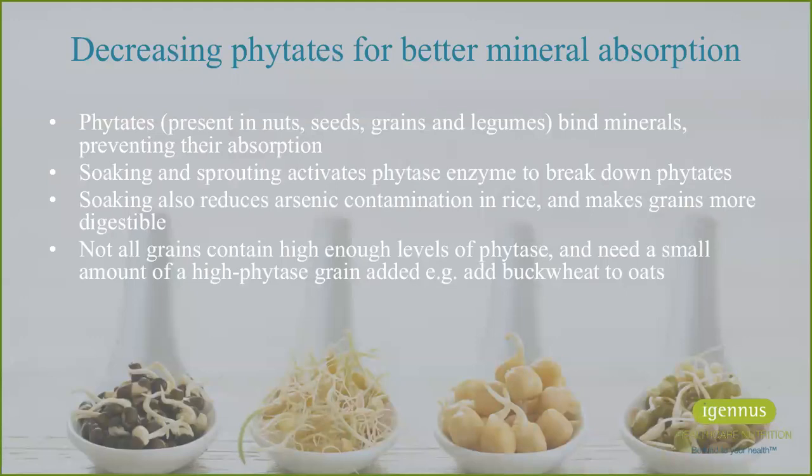And soaking rice and then rinsing it before cooking it, as well as rinsing it again after cooking it, also helps decrease the arsenic content in rice. So there are different recommended times for soaking these grains, nuts, and seeds.